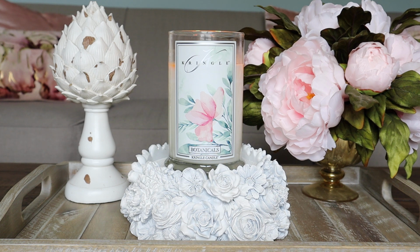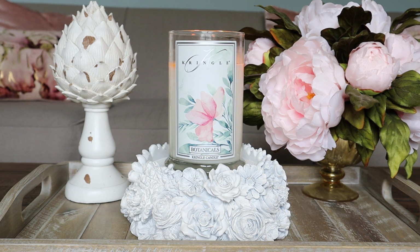So what do I smell as a florist when I stick my nose in this or when it's burning? I get a boatload of, first, hyacinth. Like if you love hyacinth, you have to try this candle. It is very heavy on the hyacinth. Second, lily of the valley.